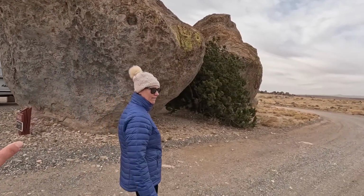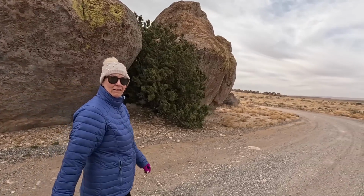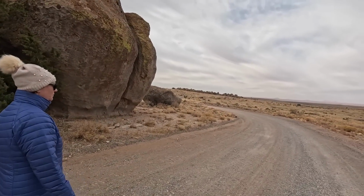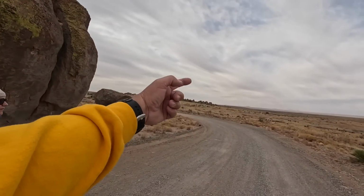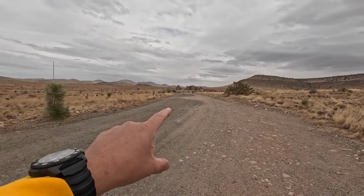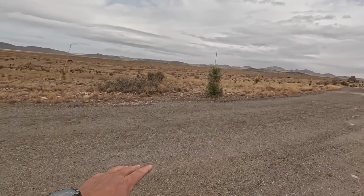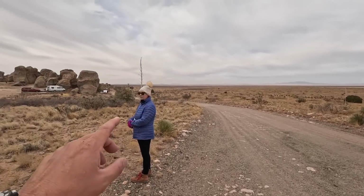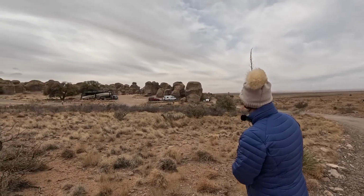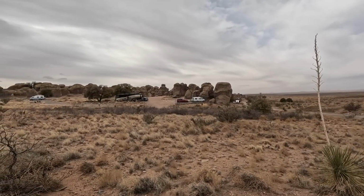I think that is going to conclude the Pegasus camp loop. So we'll work our way out and on around towards our site. All right, so that's the Pegasus campground that we just walked from. This is the main campground loop, headed back to our rig, which is right down there. And since these sites were occupied, we just wanted to stop here and observe.